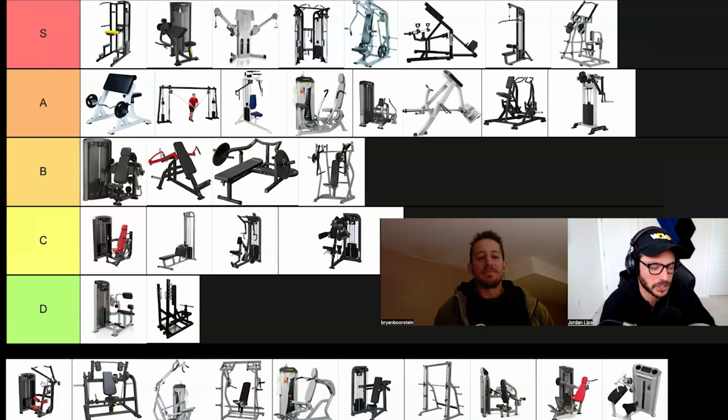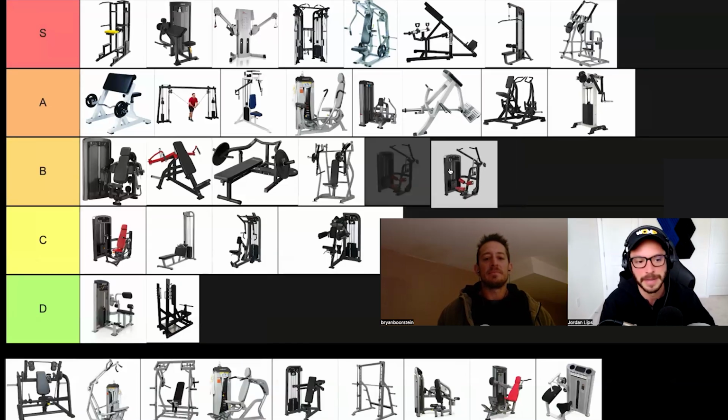I've used it before, and because it is on a fixed angle of diverging, for some people it's going to be really, really wide, and for some people it's going to end up diverging but still be kind of tucked. And so I don't love that. I put it in the B category.